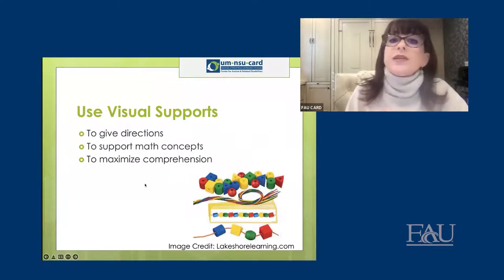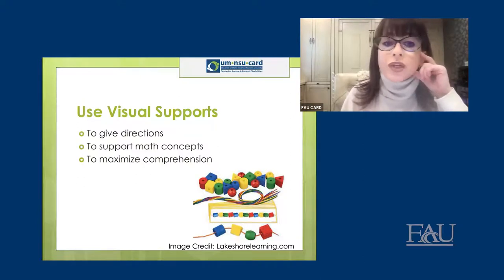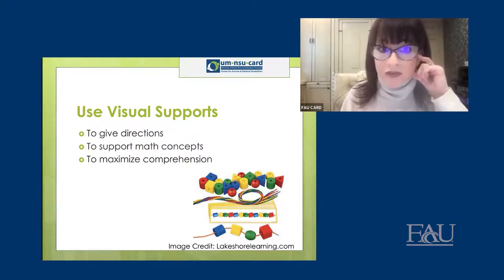Using visual supports is another way that we can individualize instruction. We use visual supports to give directions so that our students understand what's expected of them, to support math concepts, and to maximize comprehension. This is just a little example of patterning and providing a visual to support our students as they learn to make patterns.